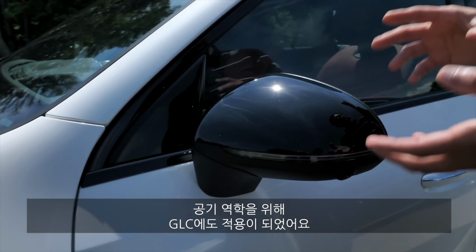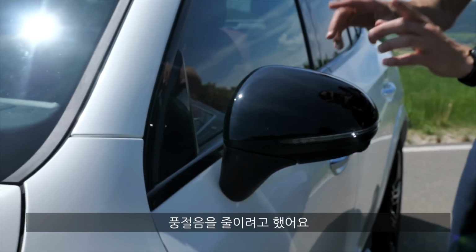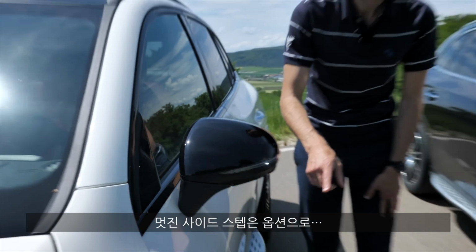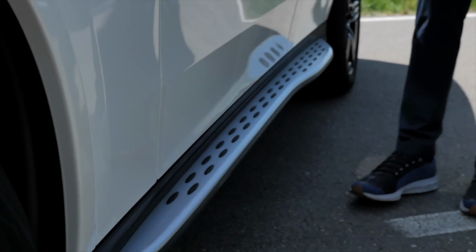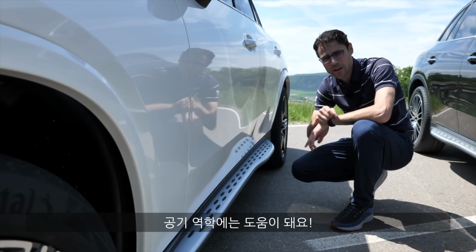This is also a scheme in general for this vehicle. They improved aerodynamics and wanted to reduce wind resistance and also have less wind noise from everything that is attached to the vehicle. Here in the lower part there is this footstep. This is an option. It looks of course quite cool. Some don't like it, but the interesting thing is it's not bad for aerodynamics. This is actually good for aerodynamics.